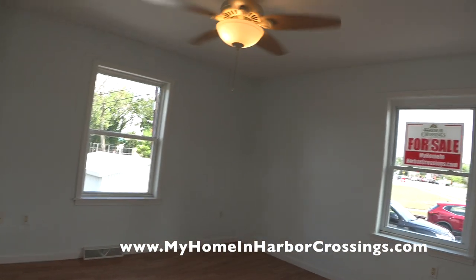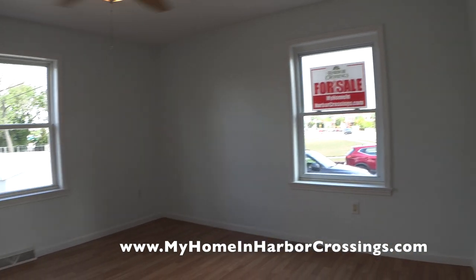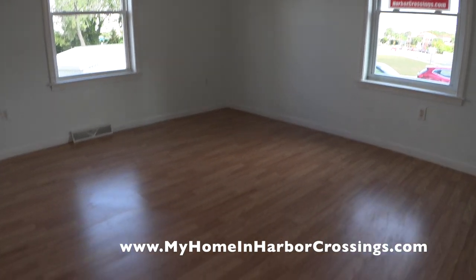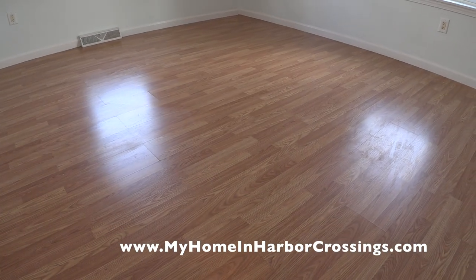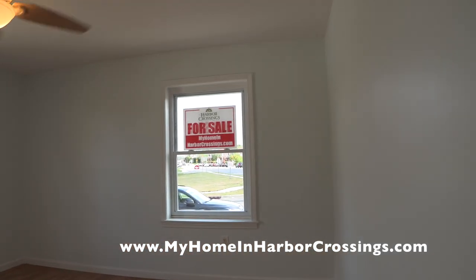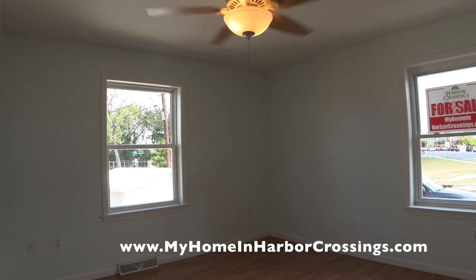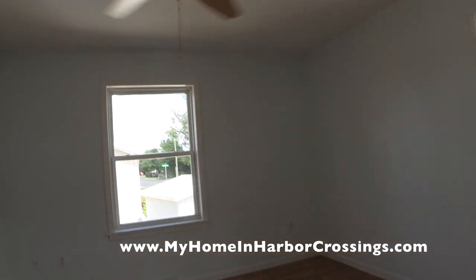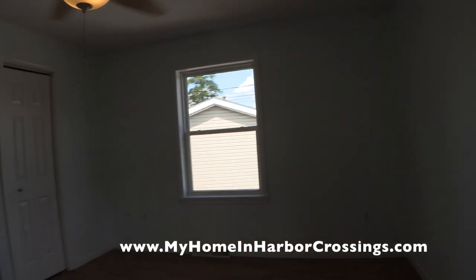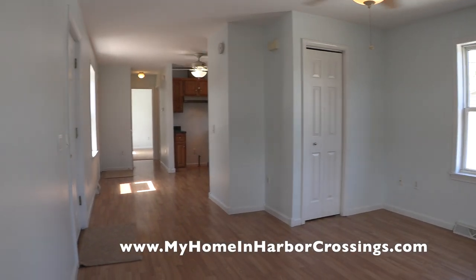This house has beautiful laminate flooring. We've repainted the walls. Isn't that beautiful? It's in great condition. This is a drywall home. This has got a beautiful living room, ceiling fan, and light. There you have a coat closet.